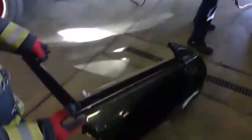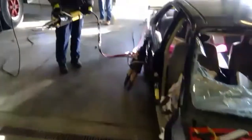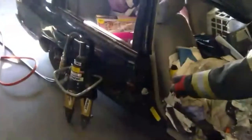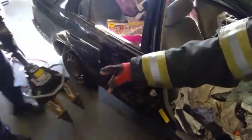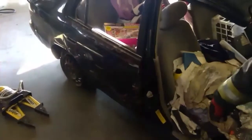Once the door is off, we want to remove it from the scene. This way we have full access to bring it back down. Now the next option, if we had hinges, if you notice we have hinges exposed right here, I can attack the hinges first. I have an option, I can cut the hinges or I can use a spreader. So we're going to go ahead and use the cutter. We're going to cut the hinges, and this is another way of removing the door.